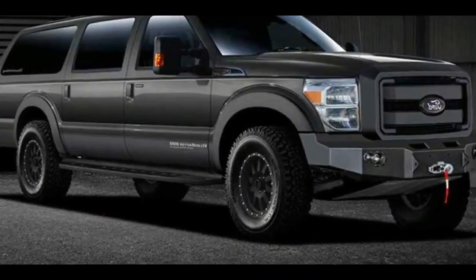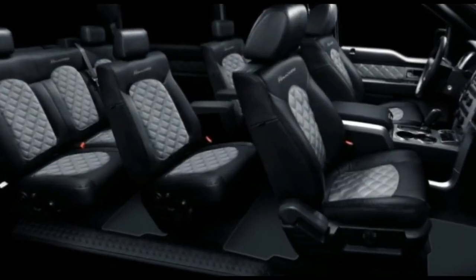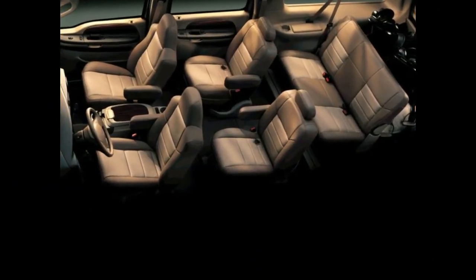The car got so much acclaim with the latest stint of choices offered that it was pretty amazing how the offer panned out in the end. But finally, Ford has decided to relaunch it in another attempt of making the car great again.